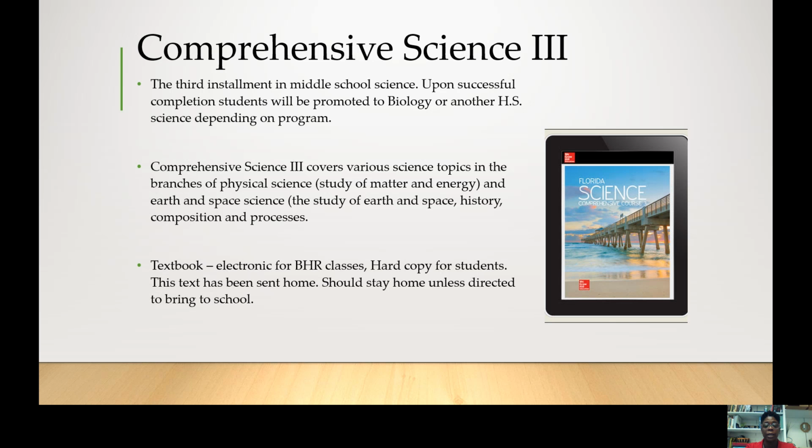So students should have this book. It is theirs to keep. It is consumable, so at the end of the year, it stays with them. But the only issue is that please make sure that they keep up with it, because if they lose it, resources are limited and I may not be able to get them another one.